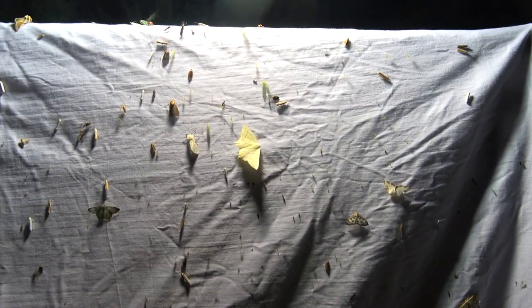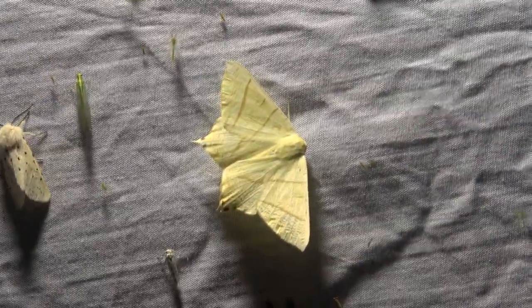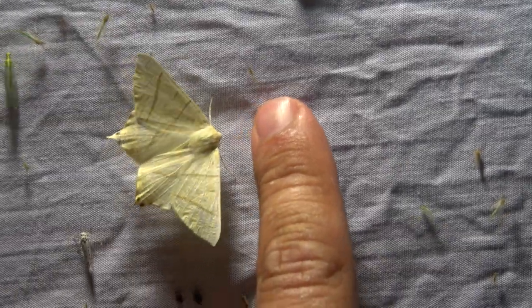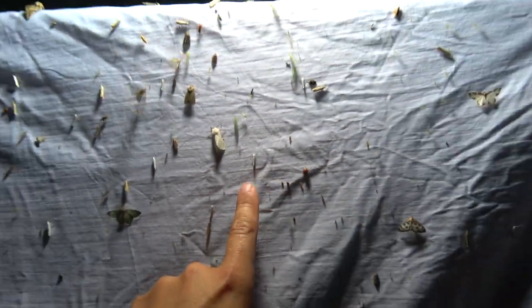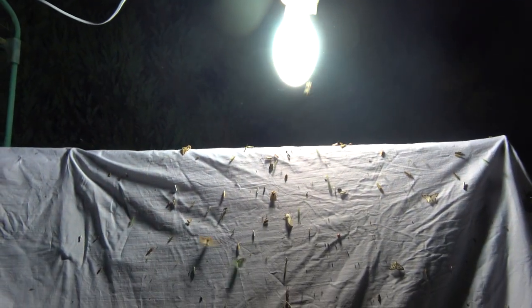I think the most obvious choice is this one here. This is a relatively big moth for Dutch standards. As you can see, near my finger, it's a decent size, isn't it? And it's very pretty. Oh, oops. Did I just scare it away? Let's wait till it lands again. Come on. Come back.